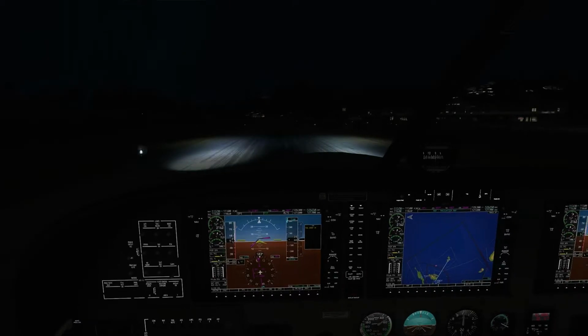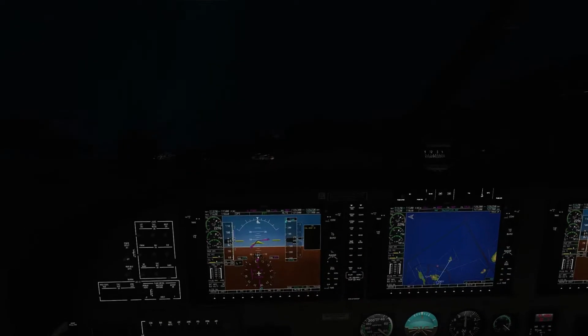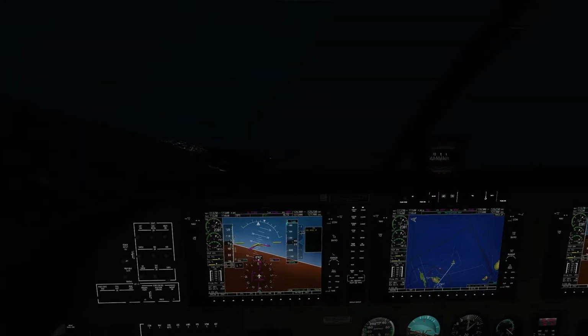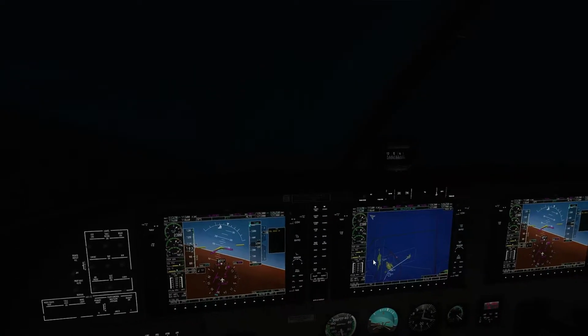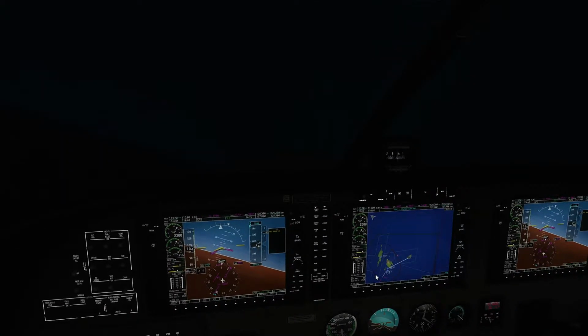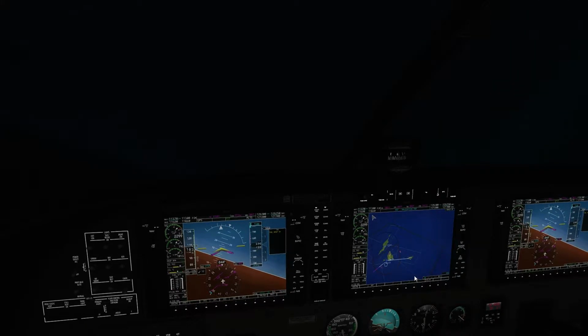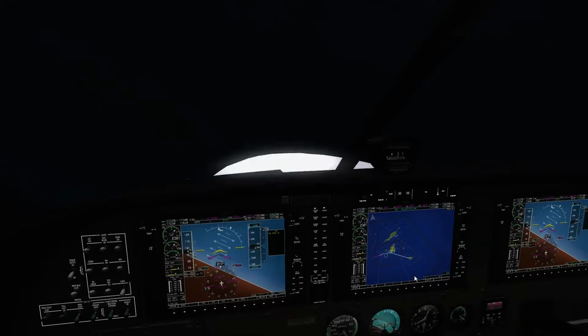There's 40 knots, 50 knots, 60, 70, and ease the nose up. And let's just go ahead and bring her on around. The sea was angry that day, my friends. Yes, indeed. So we're going to just bring it on around to a heading of about 270. Continue our climb. Let's go ahead and get our flaps off.